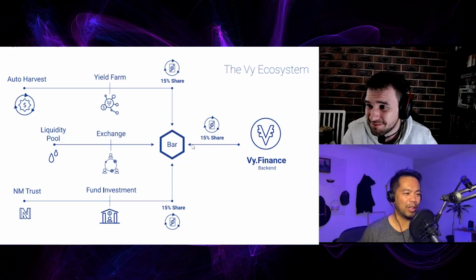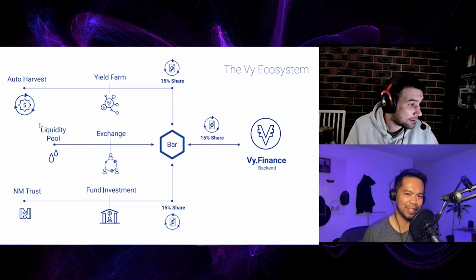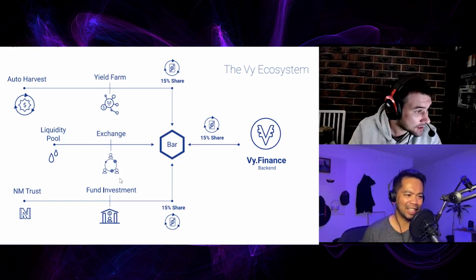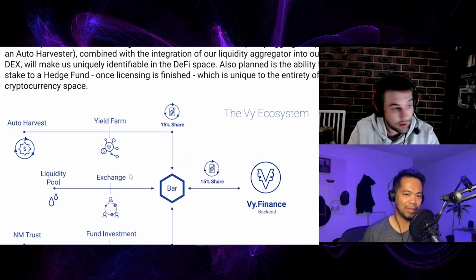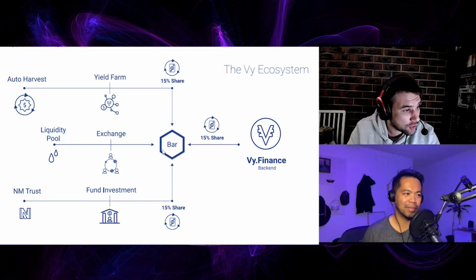How far along are you in the implementation of the liquidity pools and the DEX itself? And so the auto harvester? We've pretty much built the DEX. Yep. We haven't constructed the farms yet. That's what we're up to now. The bar should be finished, I would say, by next Tuesday, Wednesday.